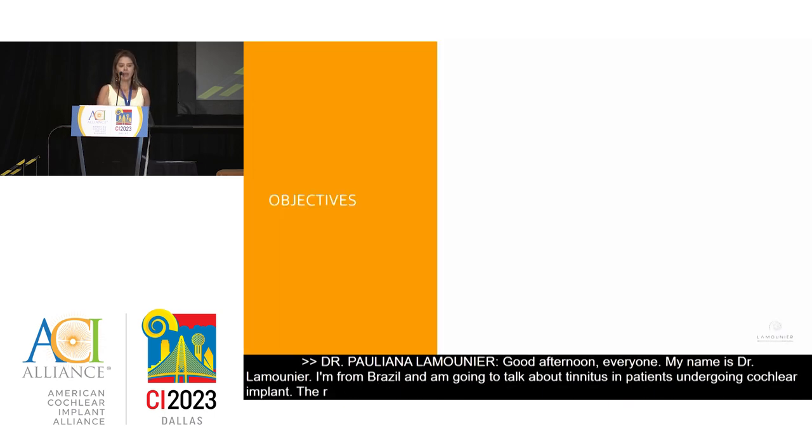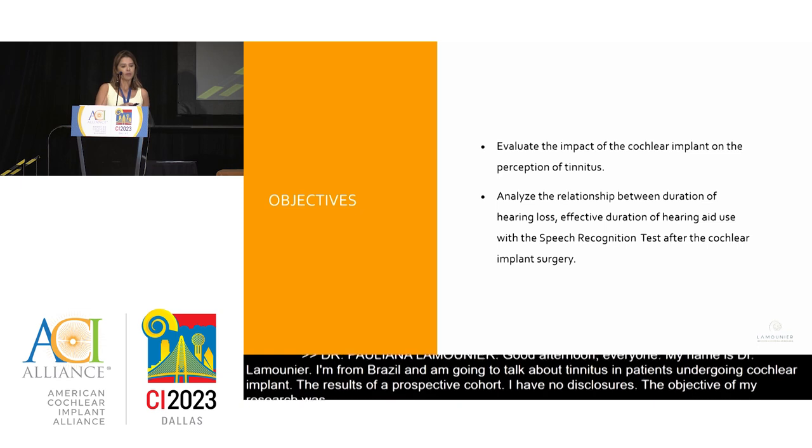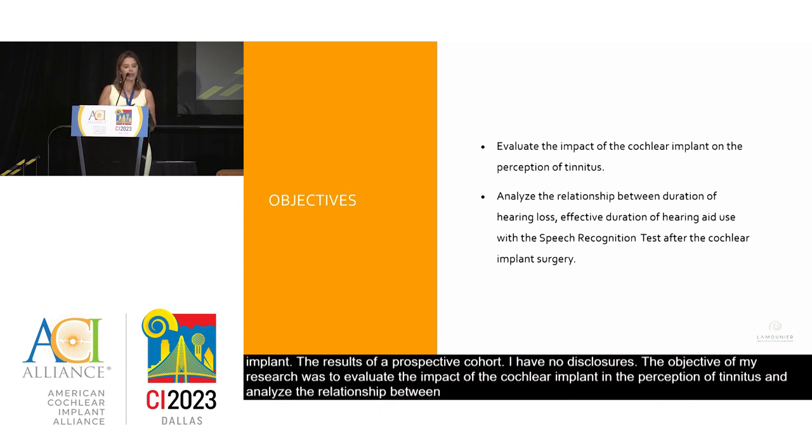The objectives of my research were to evaluate the impact of the cochlear implant on the perception of tinnitus, and also analyze the relationship between duration of hearing loss and effective duration of hearing aid use with the speech recognition test after cochlear implant surgery.